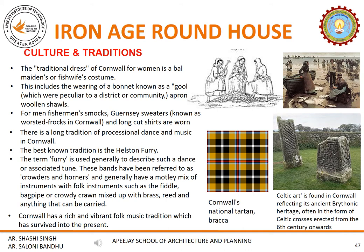Next is the culture and traditions. The traditional dress of Cornwall for women is a bal maiden's or fishwife's costume, which includes the wearing of a bonnet known as a gook, which was peculiar to a district or community, apron and woolen shawls. Men used to wear fishermen's smocks, guernsey sweaters, which were known as worsted frocks in Cornwall, and long-cut shirts. There is a long tradition of processional dance and music in Cornwall.